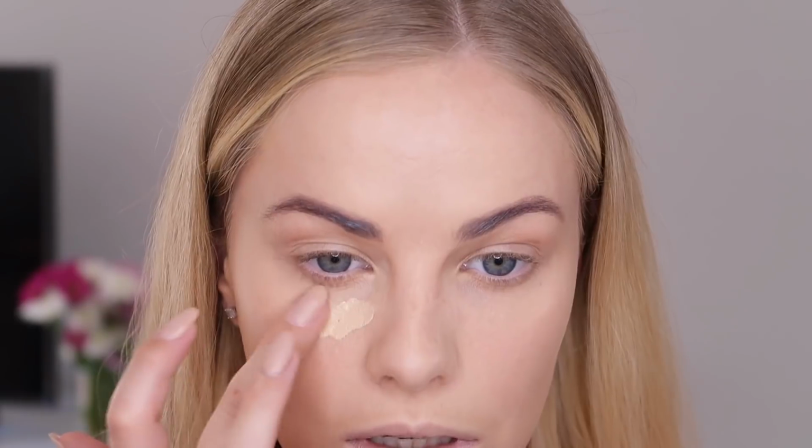I'm actually going to mix a little bit of the Very Fair and the Moderately Fair, because I think the Very Fair is like a perfect shade, but it's almost a little bit too light. So I'm just going to go in with a combination just with my finger.